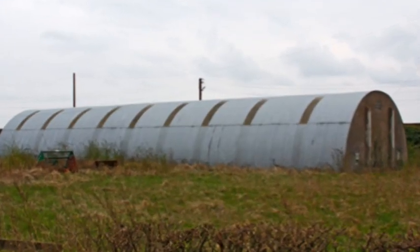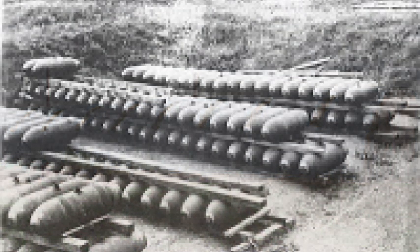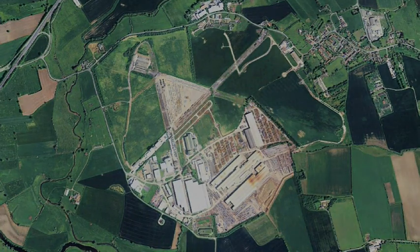RAF Dalton was no longer required. From 1952 to January 1955, No. 91 Maintenance Unit used parts of the airfield for bomb storage before the bombs were disposed of. After this, however, the airfield was put up for sale and subsequently became an industrial area, with many of the small businesses taking over wartime buildings.